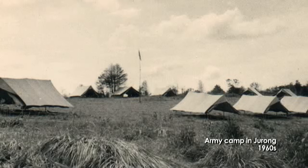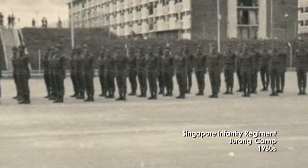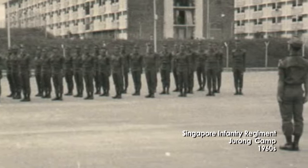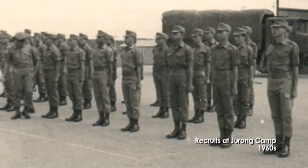As Singapore became independent, defending this new nation was one of its priorities. The National Service Bill was passed in Singapore during the late 1960s. It then became compulsory for young men to be drafted into military service.